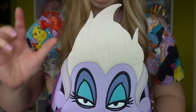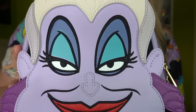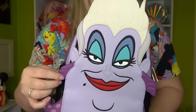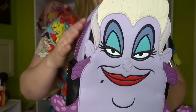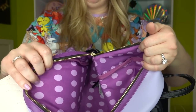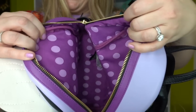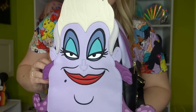Her hair is incredible. Again, another like 3 inches above the back of the bag. And then there are the details. I love that she looks just traditional and looks just like her animation style. She's got her big earrings featured on this bag, and there's nothing on the back, but the interior lining is just purple polka dots, like the tentacle suction cups is what I think when I open this bag, which I do think is kind of a fun little touch.